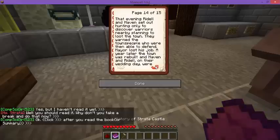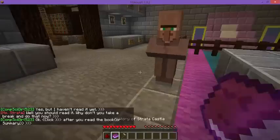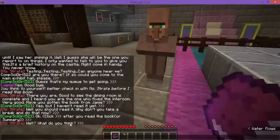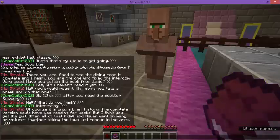It's the backstory. And the main important thing you need to get out of this is that the castle has been passed down from the eldest daughter for each generation. It's a symbol of hard work, dedication, leading to great things. So now you can continue. She asked you what you think. And she says this is a very brief history. If you actually knew the entire history, it might take you weeks to read it.